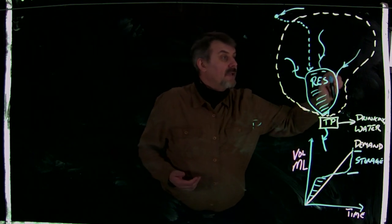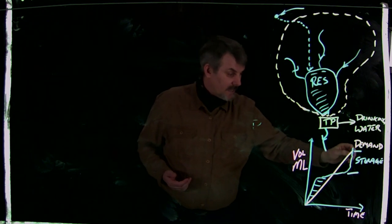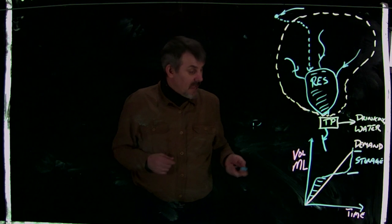And then the rain begins again, and we can basically begin to fill up the reservoir again until we get to the end of the year when we're back at capacity.